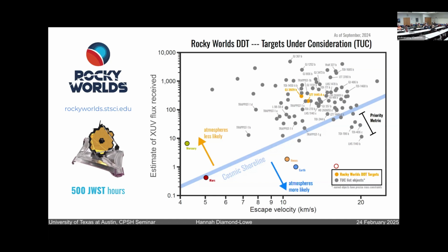There's maybe a line over which you can hold on to an atmosphere, which would be down here. Maybe a time where you can't. The star is just too energetic, or you are just too small and not massive enough. You just can't hold on to an atmosphere. So the Hot Rocks survey are these targets in red.